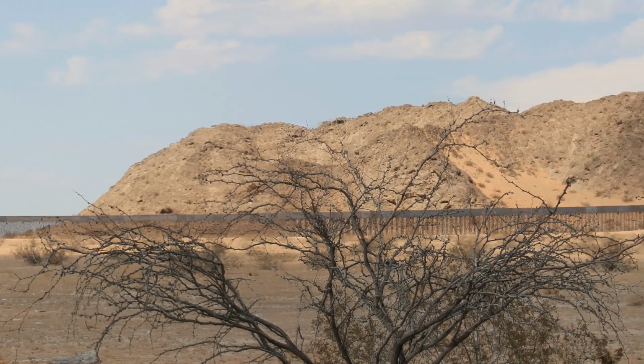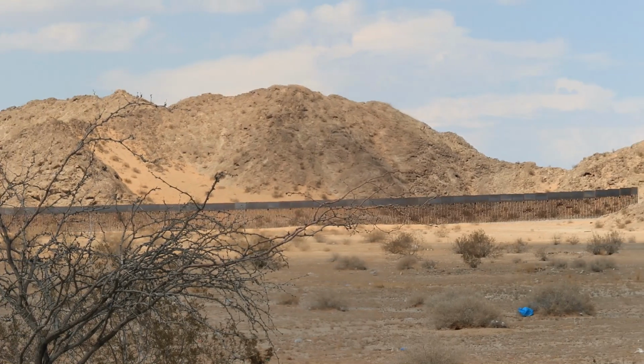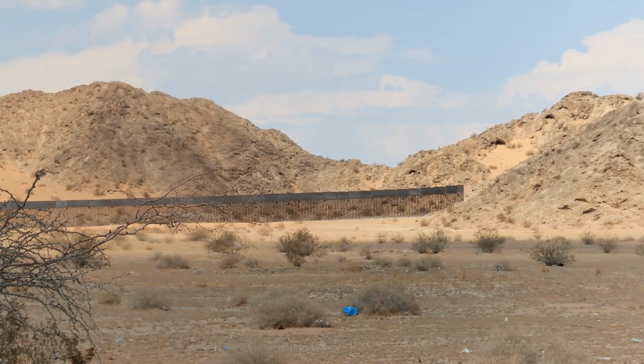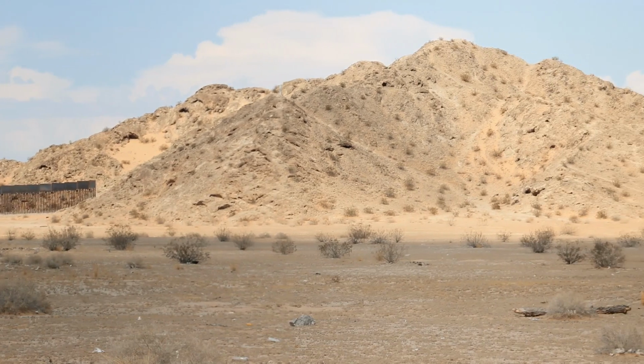This image shows where the 18-foot high bollard fence ends at a small hill about 18.5 miles from the outskirts of San Luis where construction starts. On the other side of the hill, an older, shorter rail fence continues.